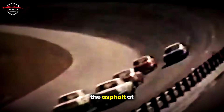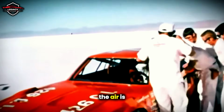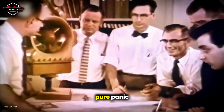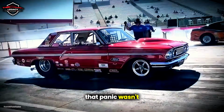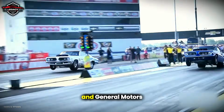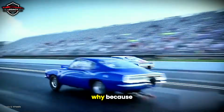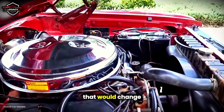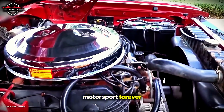Imagine standing on the asphalt at Daytona in February 1964. The air is thick with the scent of high-octane gasoline, hot rubber, and pure panic. That panic wasn't coming from the fans. It was radiating directly from the Ford and General Motors garages. Why? Because Chrysler had just unleashed a mechanical monster that would change the face of motorsport forever.